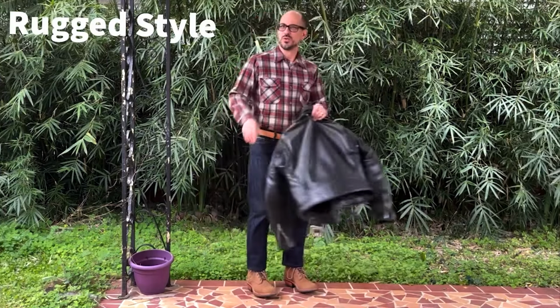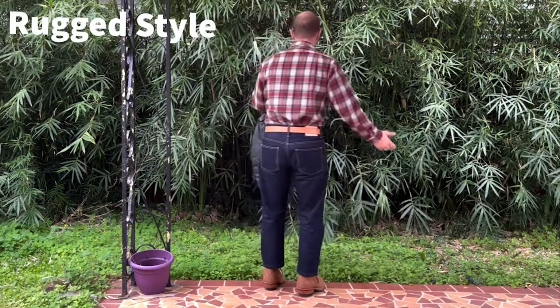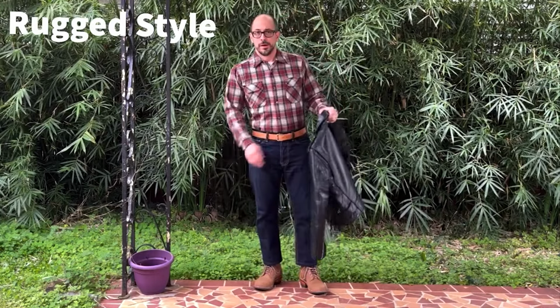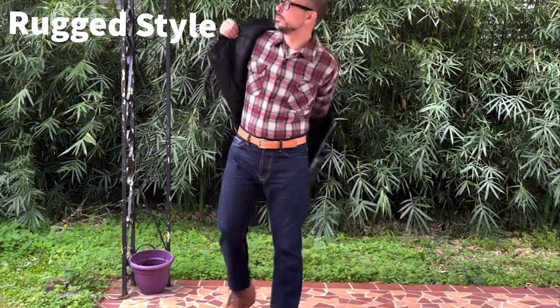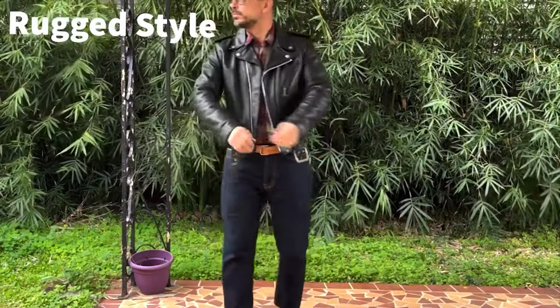Next up, are you an urban lumberjack? Well, this is the look for you. This is another classic heritage menswear, rugged style look with these chonky work boots, crispy blue jeans, and a great flannel. Wow. You can just throw this jacket on top of this look and dang, it looks awesome.